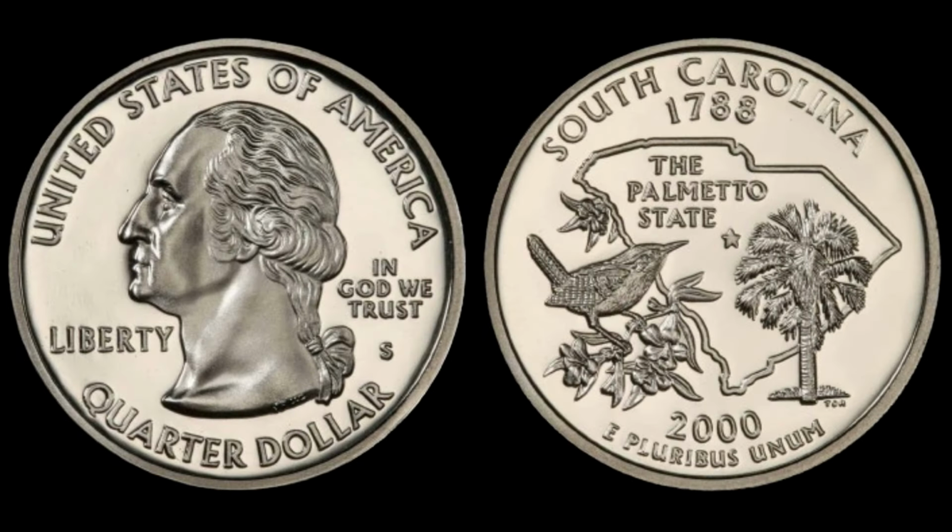Today, we're diving into the fascinating world of coin collecting, focusing on the United States of America 1788 to 2000 Washington quarter dollar. We'll explore its history, designs, and most importantly, its current value. If you're curious about whether these coins are worth adding to your collection, you're in the right place. Let's get started. Before we dive into the value, let's take a quick trip down memory lane.